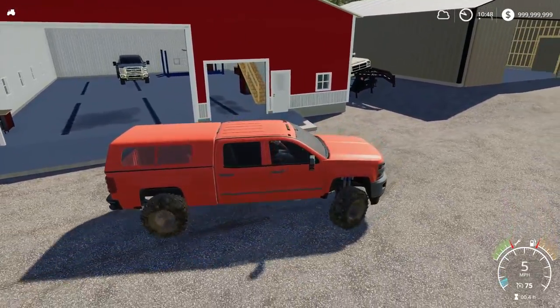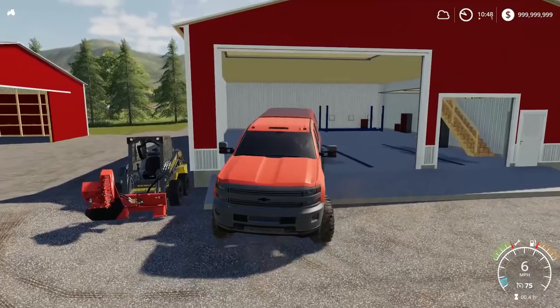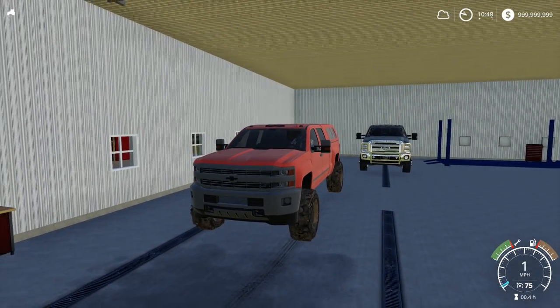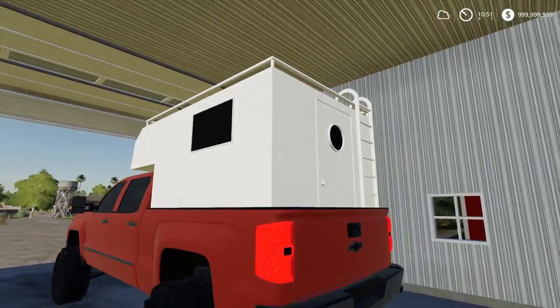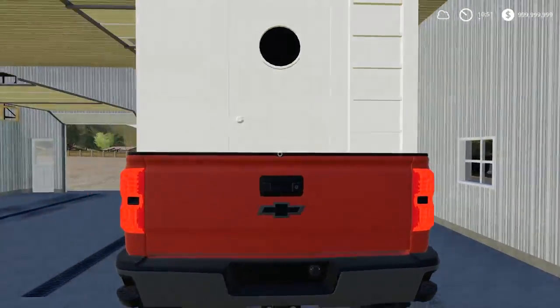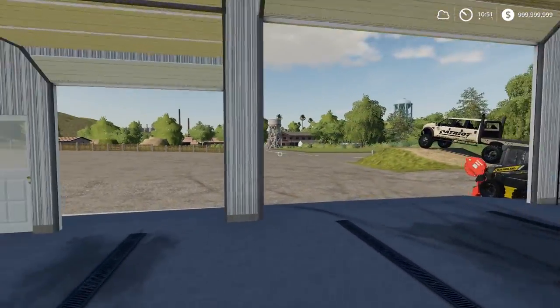Perfect. So we'll pull her in here and I am going to toss the camper on this truck. We'll resell her. And I need to clean this up. Voila. Truck has its camper on here. I cleaned up the tires a little bit. It should be ready to go.